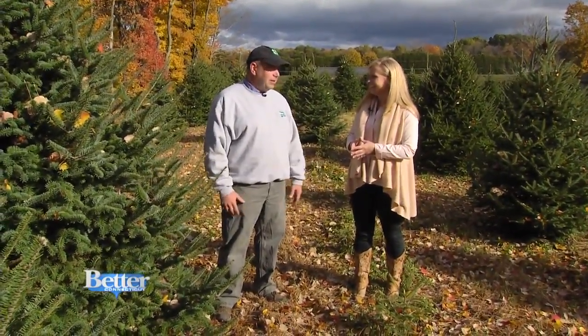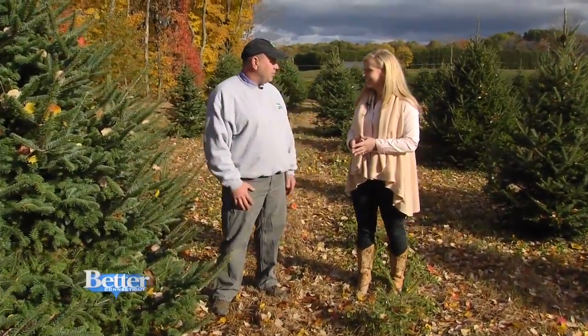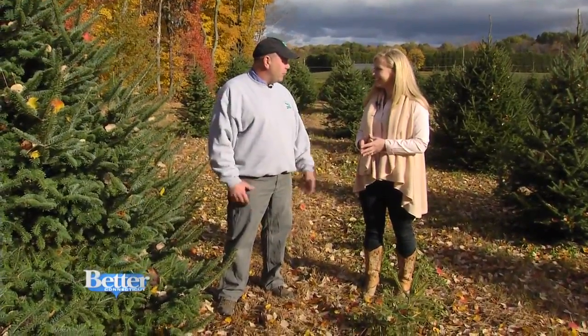We enjoy being out here, and the big thing for me is when I'm down in my barn at the end of the year and people are taking these trees down the hill, to see someone really happy with my work for the summertime.